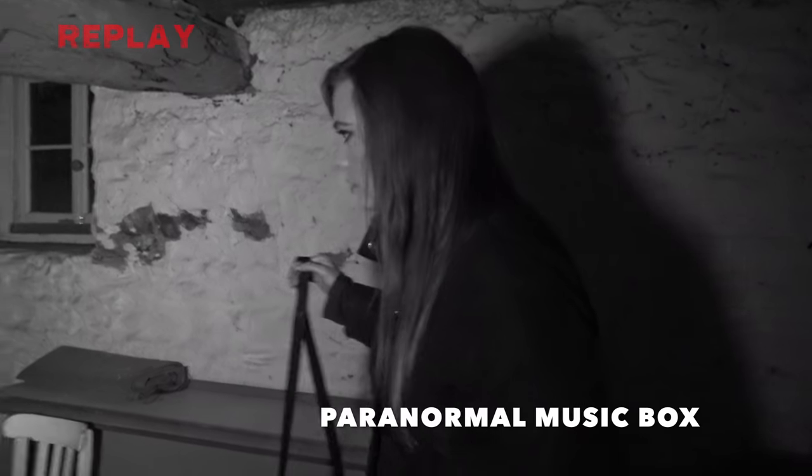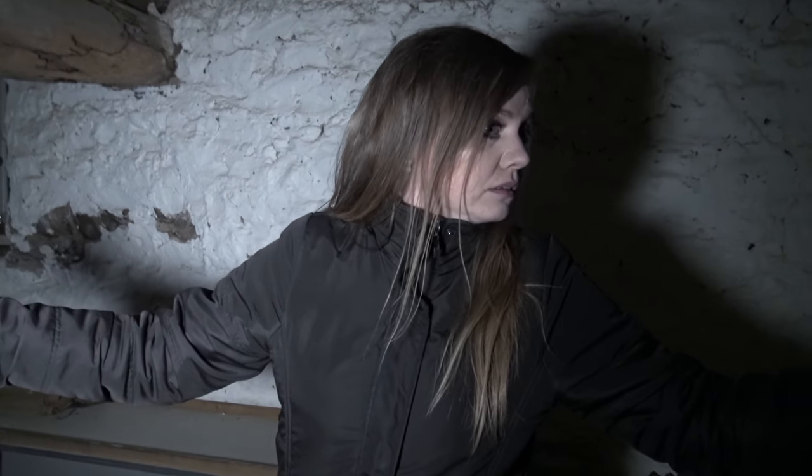That music box went off. And that music box went off. Yeah, they did. Okay, so there's a paranormal music box on that side of the cellar and one on this side, and they both just went off. I reckon that one just went off a little bit again.